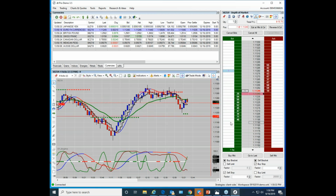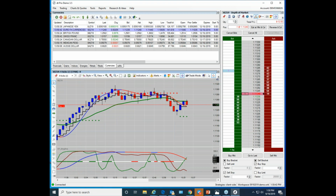All right. Here's what I did. I got short. Okay? I just did it so we can get our hands dirty with the DOM. We are short. How do I know I'm short? Well, right here it tells you you're short. A -1 up here, and your P&L might start moving. Also on the chart here, you got this nice red horizontal line that says, hey, you're short, dude. So there's about 3 or 4 spots that say, look, you're in the market.